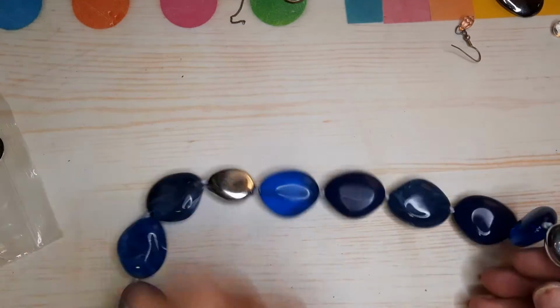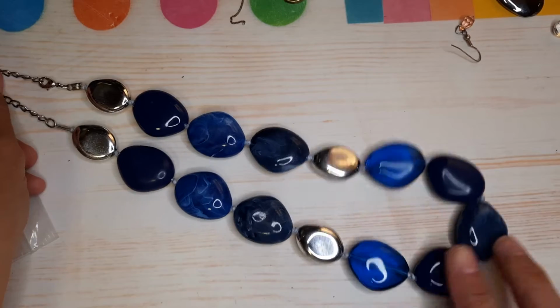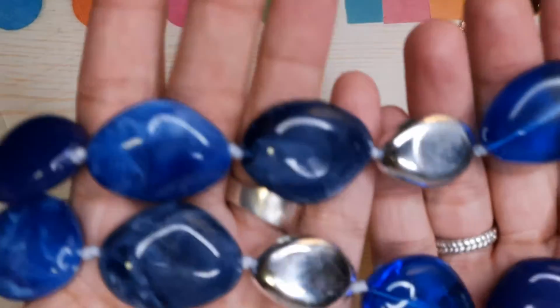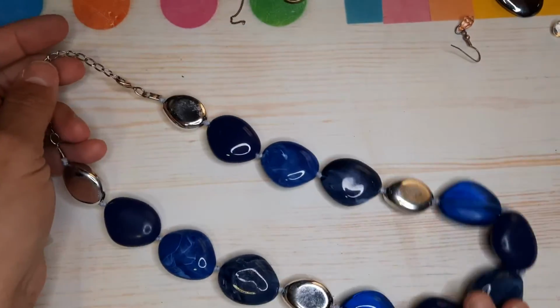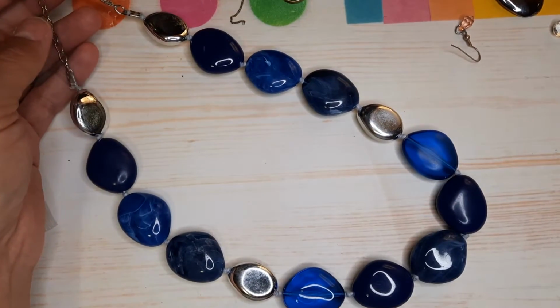Oh, I like this. Pretty blue acrylic beads. Look at those. Gorgeous. Lots of marbling in them too. See the marbling in there? Those are pretty. What a pretty necklace. I like that.